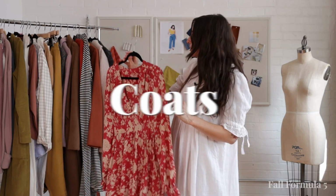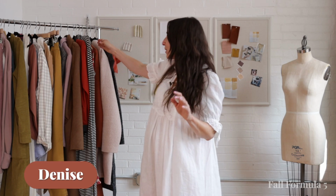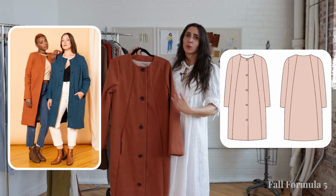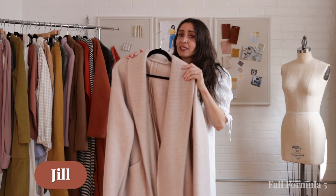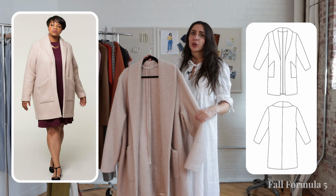And now let's talk about coats. For coats, look for longer layers for this look. So the Denise coat is absolutely a gorgeous option. It's lined, it has princess seams, and it looks great with dresses that are more flowy or dresses that are more fitted. The Jill coatigan is really fun to make in cozy fabrics, and it's actually a really fast sew too. So a coatigan is basically just a cross between a coat and a cardigan.